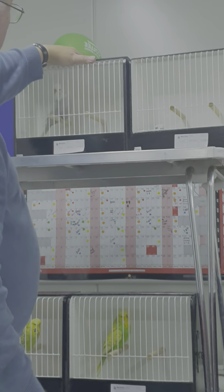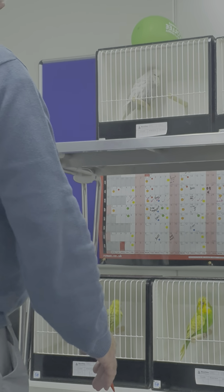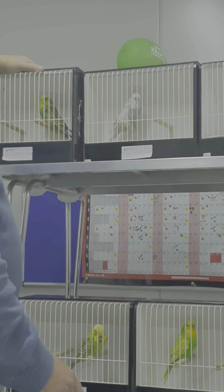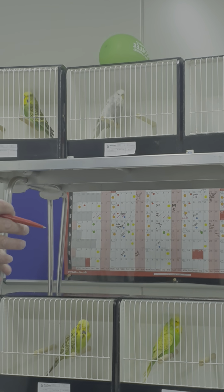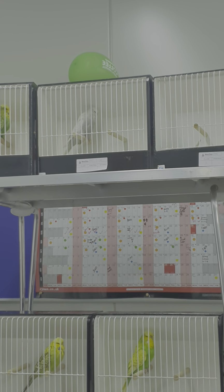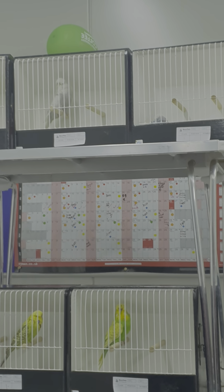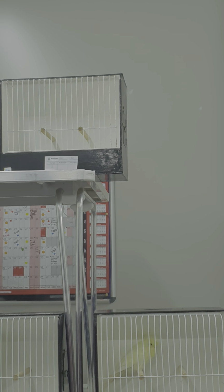What you're then looking for is something to go up the top end as your marker to base the rest against to compare. Now, at the moment, I'll be honest with you, there's probably three birds here that I'm quite excited by, but each of them has got individual little problems.